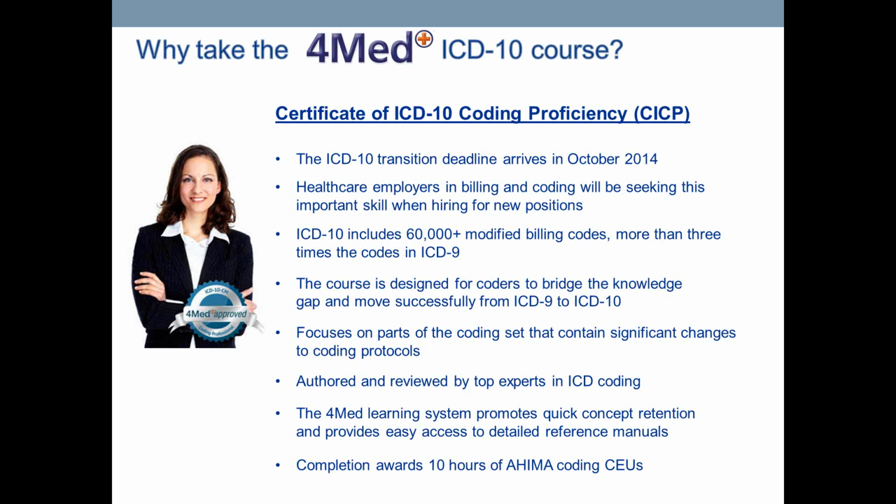CMS actually delayed the transition once because it is such a large undertaking, and some folks are desperately hoping that they'll delay it again, but CMS has said clearly that they're not going to delay it. People have had plenty of time to prepare. So people need to get ready, but this provides a great opportunity for people in the healthcare workforce, which we'll get into in more detail momentarily. Let's talk a little bit about why ICD-10 is different and how this course helps people understand the coding set, and then it'll help us understand why there's such an opportunity for folks.